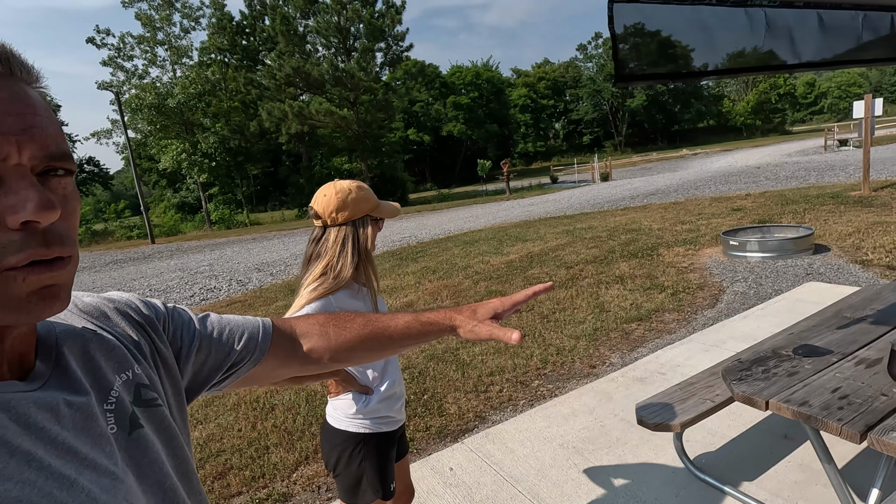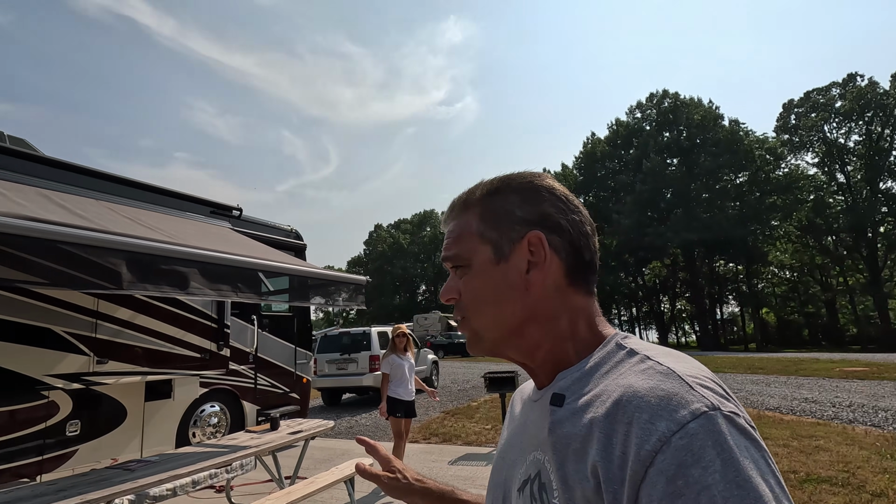And they got a little bit of a grassy area, which Tucker loves. So it's a nice site. This is our second site. We got our dates mixed up, so we were 3 nights over on one site, 1 night over here.